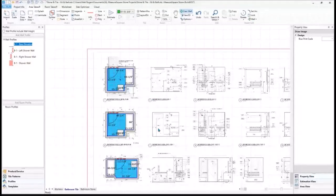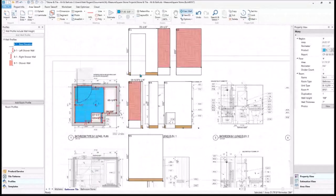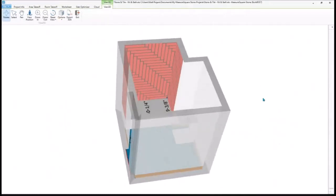So for example, with this bathroom that we have completed earlier, we can zoom in here. Again, we can see all of our walls, but we can come up to this view 3D option, and we can view this room in 3D to get a good view of this and maybe present this to a client if we want to as well.